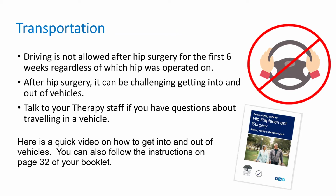Driving is not allowed after hip surgery for the first 6 weeks, regardless of which hip was operated on. After hip surgery, it can be challenging getting into and out of vehicles. Talk to your therapy staff if you have any questions about traveling in a vehicle. Here's a quick video on how to get into and out of vehicles. You can also follow the instructions on page 32 of your booklet.